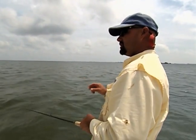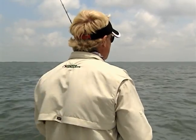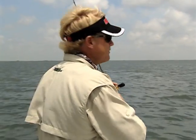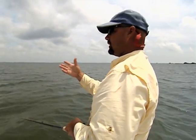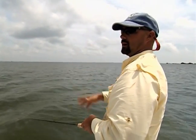Once you find them in a general area through the summertime, they're going to stay in that general area. So once you find where they're at and they get established, they're very territorial. Once you get them located, yes, they're going to stay in the same general area. They may just move from one grass line to the other, or they may move up the lagoon or back down the lagoon, depending on the tides.